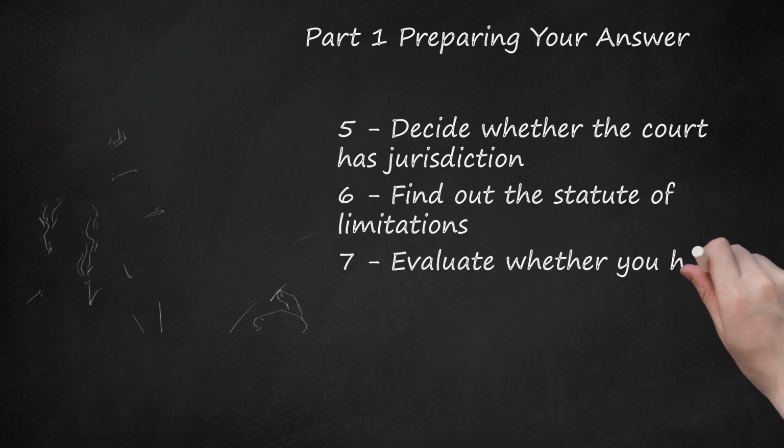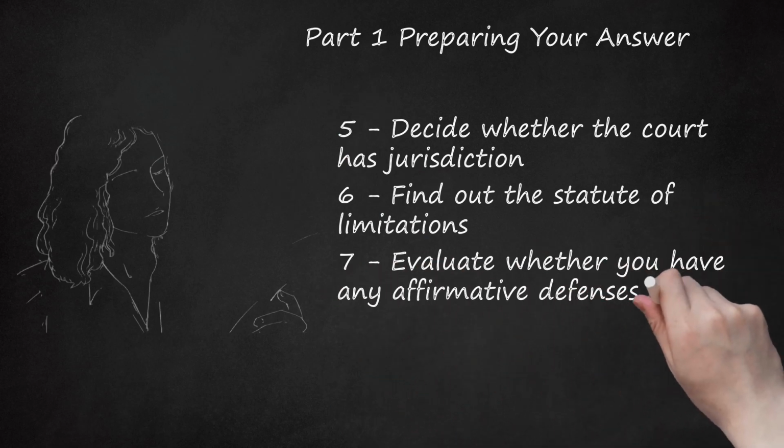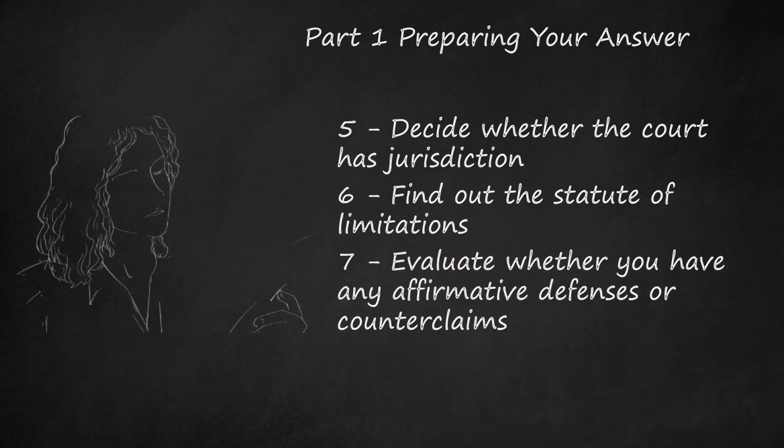7. Evaluate whether you have any affirmative defenses or counterclaims. If you don't raise certain applicable affirmative defenses in your answer to the complaint, you may lose the right to raise them later. While the plaintiff has the burden of proof for the allegations listed in the complaint, you must prove the facts underlying any affirmative defenses and counterclaims. If you have a counterclaim that comes from the same incident or dispute that gave rise to the plaintiff's claim, you must include it in response to the plaintiff's claim. You cannot file a separate lawsuit.